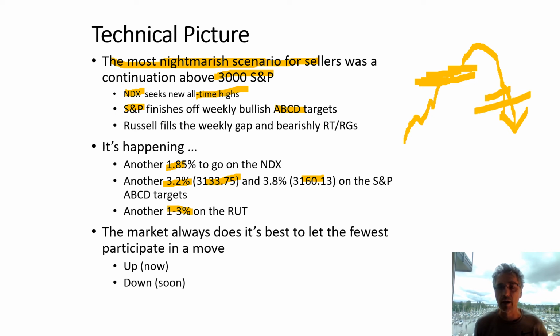Do they sell on the way down? That's the nightmarish scenario I've talked about. That's what's starting to form and fire. It always does its best. The market tries to let the fewest amount of participants trade in the move, whether it's up or down. It's usually the way it works.